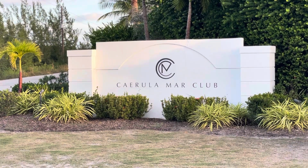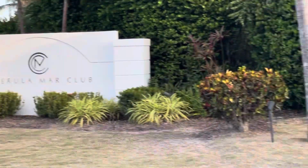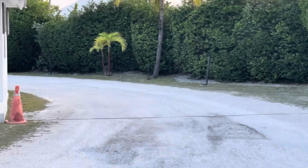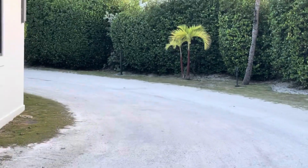Well, it's Wandering Canucks, and we are at Caerula Mar Club on South Andros Island in the Bahamas. And we'll give you a little walking tour into the resort. And we'll also try and do a video later on of some of the facilities within the resort here.